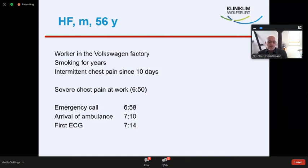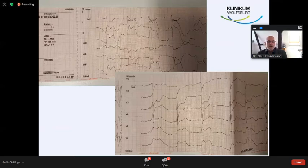So he went to the emergency department, which is in the factory area, and they have their own ambulance, which arrived quickly, and they did an ECG. As you can see, the times, it took about 15 minutes from when he arrived at the emergency department to the ECG.